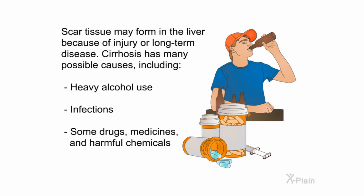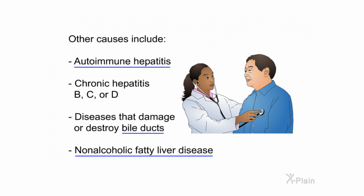Causes. Scar tissue may form in the liver because of injury or long-term disease. Cirrhosis has many possible causes, including heavy alcohol use, infections, some drugs, medicines, and harmful chemicals. Other causes include autoimmune hepatitis, chronic hepatitis B, C, or D, diseases that damage or destroy bile ducts, non-alcoholic fatty liver disease.